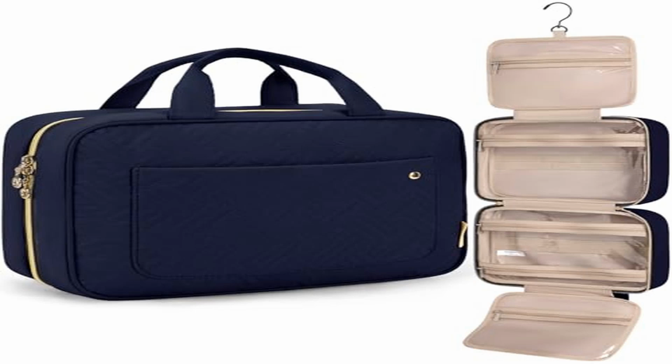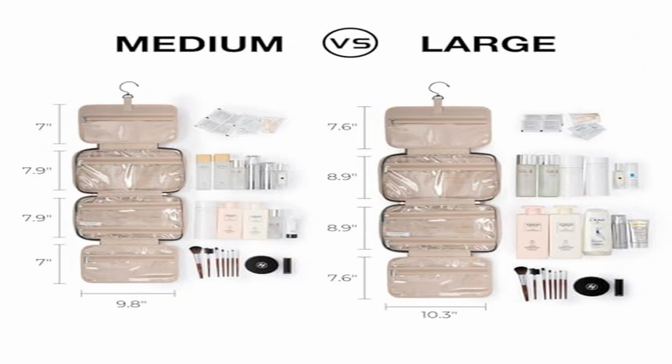We have gathered reviews from all over the internet to present a comprehensive overview of the BAGSMART Toiletry Bag Travel Organizer. This toiletry bag is designed with travelers in mind, offering generous size and thoughtful organization to meet various travel needs. Measuring 12.6 by 9.1 by 4.3 inches when rolled and expanding to 12.6 by 33.5 inches when fully open, it provides ample space for toiletries, cosmetics, and accessories.